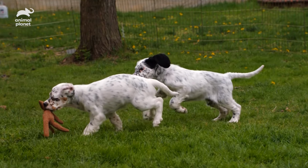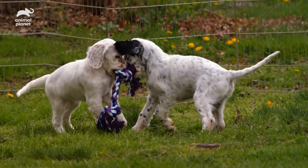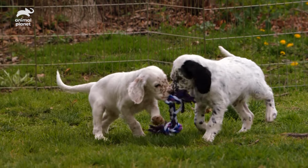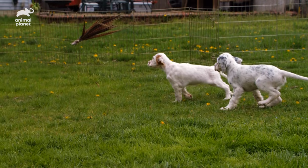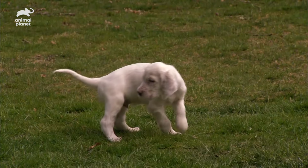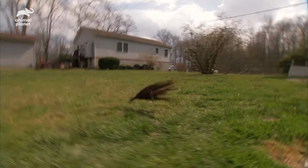Most setters are born with an instinct to hunt, but each pup displays that drive to a greater or lesser degree. One test of prey interest and alertness is a simulated bird made of pheasant feathers. Today, it's time for the pup's first trial of these hunting dog skills.